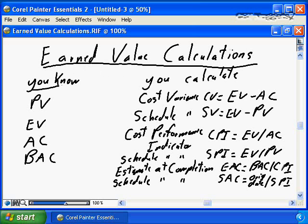calculations, we need to review the facts about your project that you already know. We know PV. We know the original baseline. We know EV, or at least we determine EV from our project schedule, from our work done. We know the AC. Again, we get that from the work completed from our project schedule, and we know our BAC, our total project picture. So this is the information we either know or we can easily derive from our project schedule, from our Microsoft project plan on the day in, day out, week in, week out basis of delivering our project.